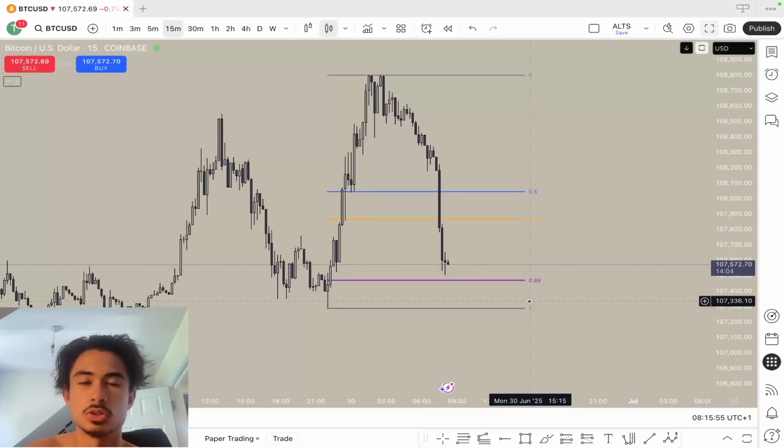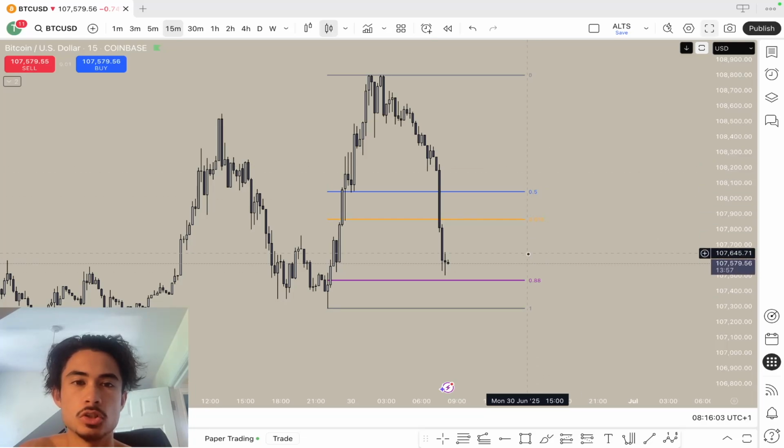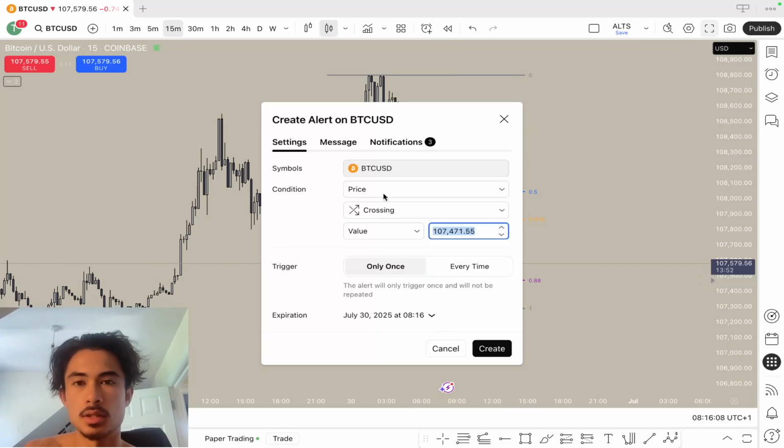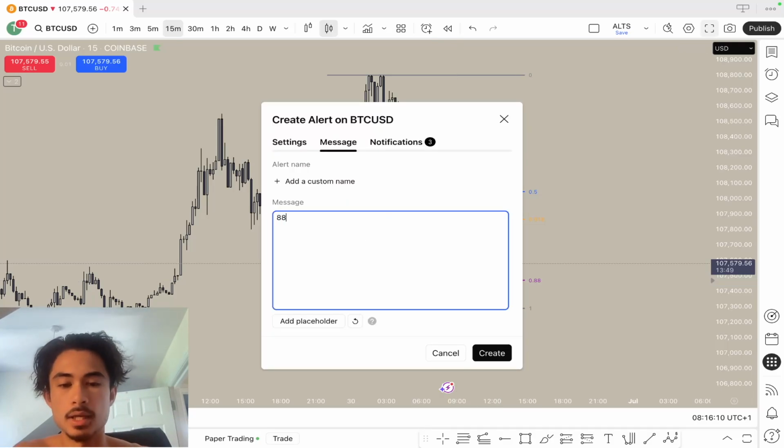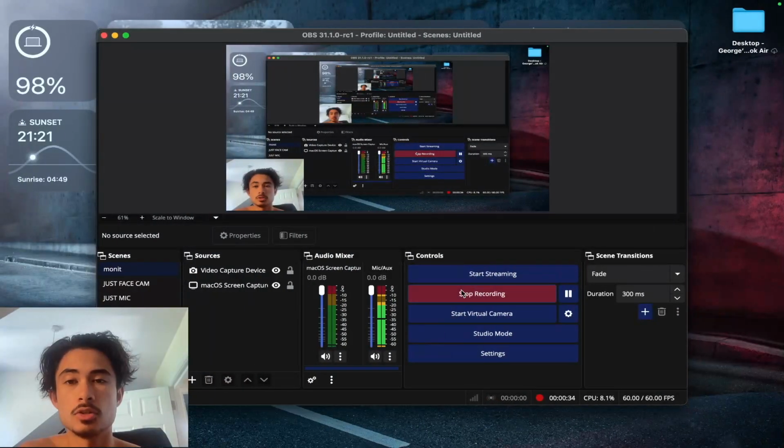In this video, I just want to show you a potential setup that's about to play on the 15-minute. It's a 0.88 setup to any of these two levels. So I'll set an alert at this level. Will the 0.88 hit? And when it gets hit, I'll go into lower time frame. I'll give it 10-15 minutes and see if we can get below, start getting back above, and then I enter long. But until then, goodbye.